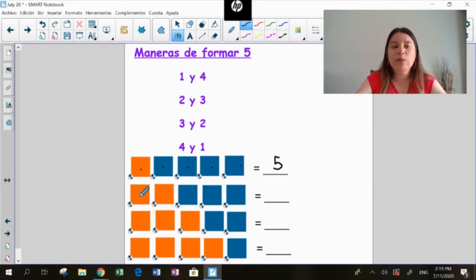Excelente. Nuestra siguiente combinación dice 2 cuadrados naranjos más 3 cuadrados azules nos da, contemos, 1, 2, 3, 4, 5 otra vez. Por lo tanto, 2 y 3 nos da 5. Y ahora 3 cuadrados naranjos más 2 cuadrados azules, ¿cuánto nos dará? 1, 2, 3, 4 y 5 también. Me quedó un 5 más grande. Y la última combinación sería 4, más 1 nos da 1, 2, 3, 4 y 5.